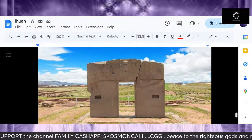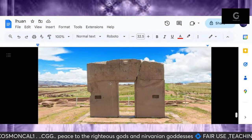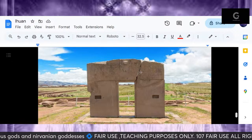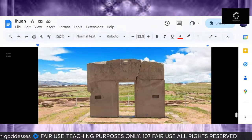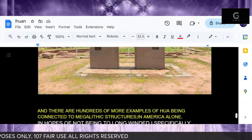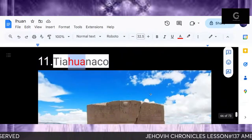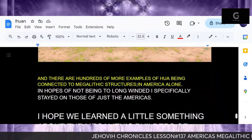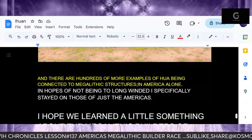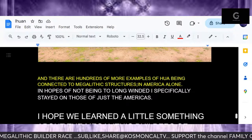Again, megalithic cities, megalithic structures, refining the great Ahuans, the great copper-colored race. Forefathers for the aboriginals today. And mind you, I just showed a couple. And there are hundreds of more examples of Hua being connected to megalithic structures in America alone. Hundreds.